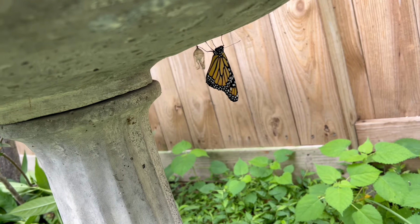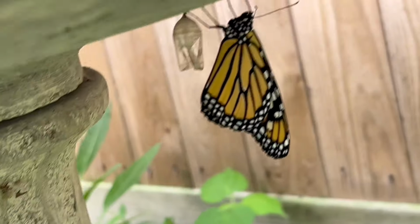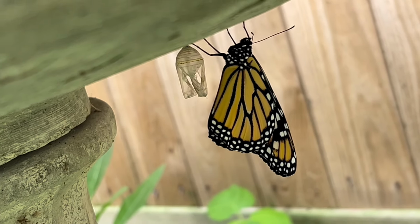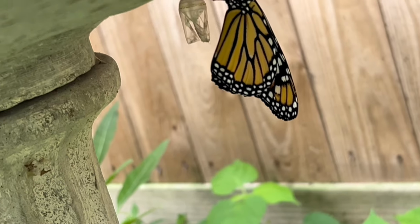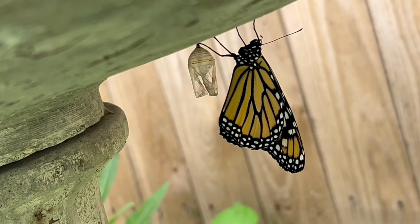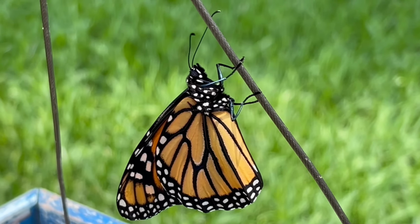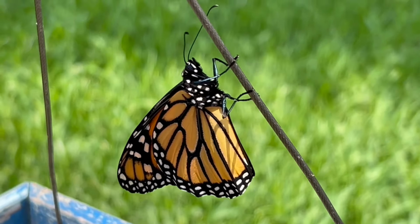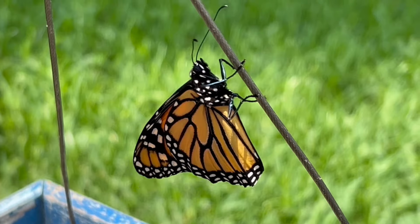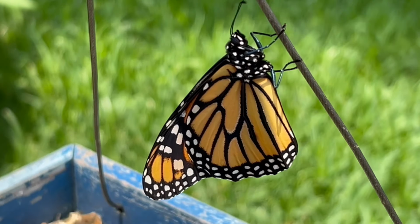Look who decided to make an appearance. Isn't she beautiful? Or he, I don't know. She's so pretty. I'm so glad I caught her. I was worried she'd be closed before I got home. But beautiful. The magic of metamorphosis. Isn't she beautiful? There is a way to tell if it's a male or a female when they're in the chrysalis. It has something to do with the dots on top of the chrysalis, but I don't know if there's a way to tell after they already are closed. But either way, boy or girl, she's quite the beauty.